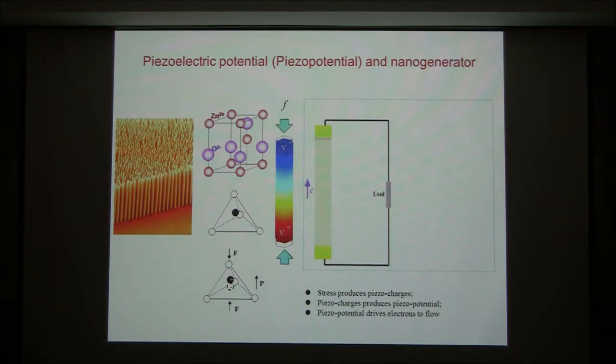How is electricity generated? By an external mechanical force. If you have high mechanical strain, polar charges are created, and the induced potential drives electrons to flow from one electrode to the other through the external load, giving you a pulse. Then release the strain, and electrons flow back, giving you another pulse. Apply strain again, the polar charges drop the induced potential, and the electrons flow again. So this is a cycle of periodic mechanical agitation driving the electrons to flow in the external load back and forth, back and forth, giving you this AC output power.